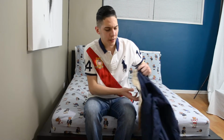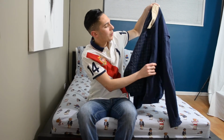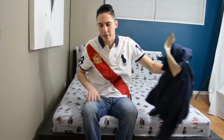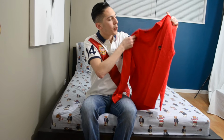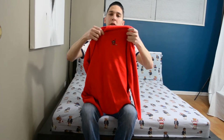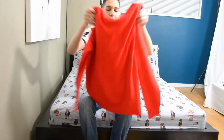But moving on into like better pickups, I found this nice zip-up Polo in the navy with the cream horse and under collar. And moving on into the awesome finds today, I found this really awesome mint condition Polo Golf 100% cashmere sweater with a nice little crest logo right there. Again, 100% cashmere. Mint condition.